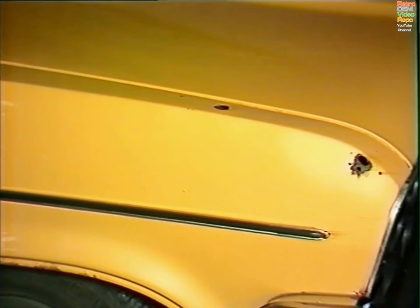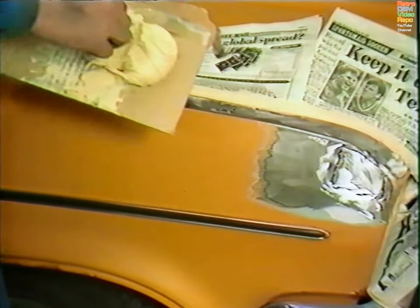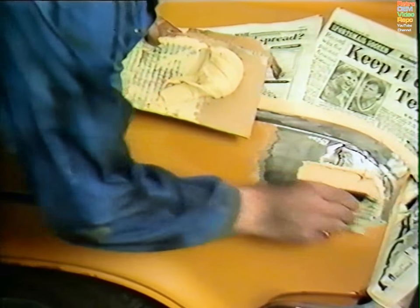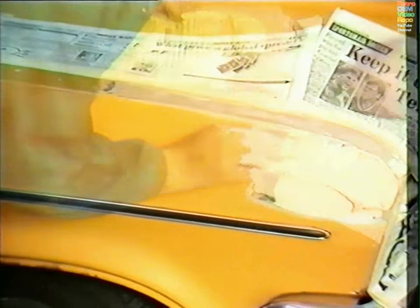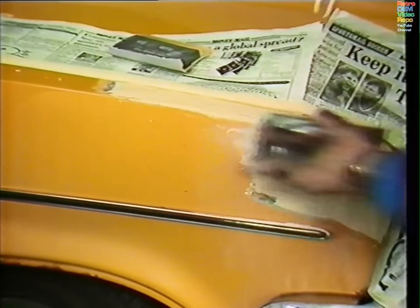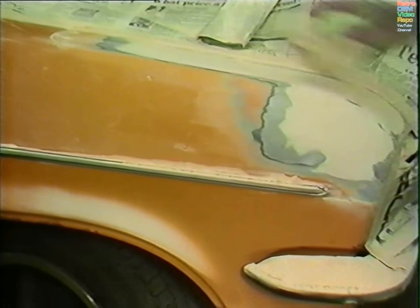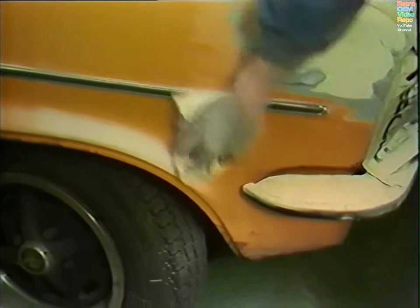A willfully delinquent operator quickly sees copious filler as an easy way of hiding an incompetent repair job. In reality, the minimum amount of filler should be used, consistent with the restoration of original panel contours.